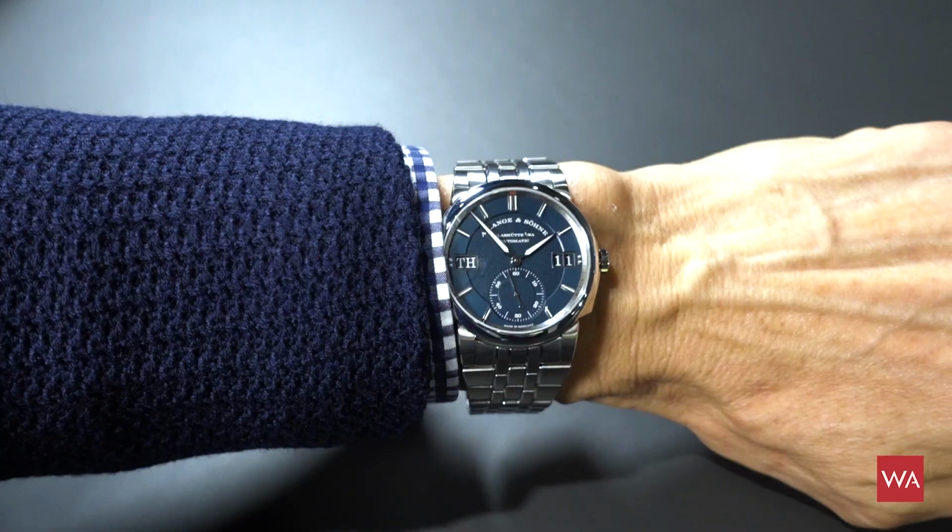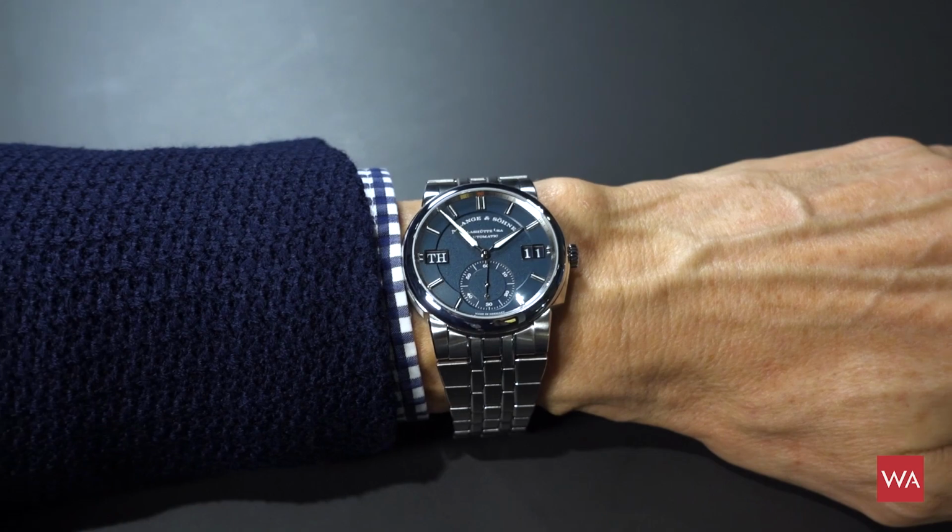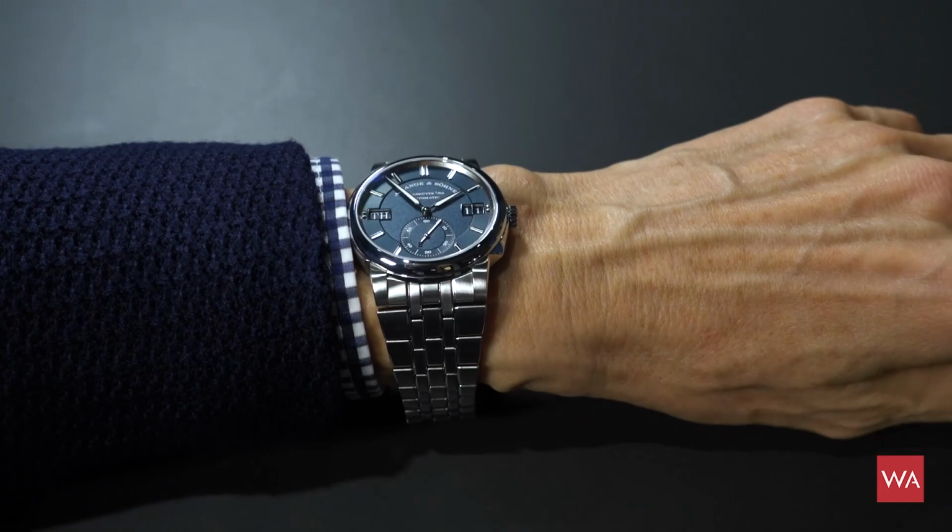To finalize our little chat, the price is? 28,000 euros, including 19% VAT. Public price. So 28,000 euros, including 19% VAT. If you take those 19% away, you get a net price, and then you can imagine how much the watch will cost in your market.